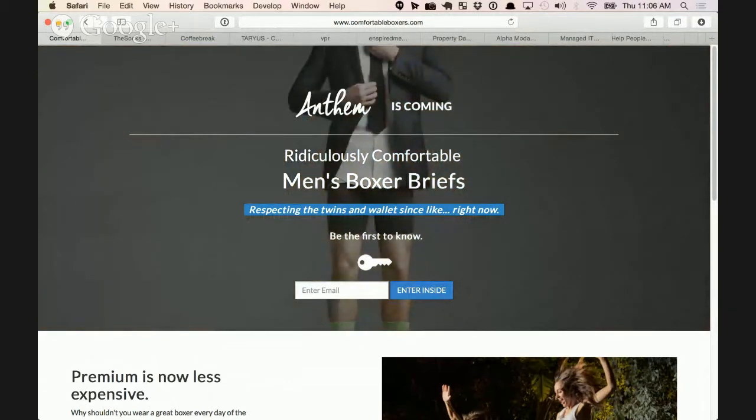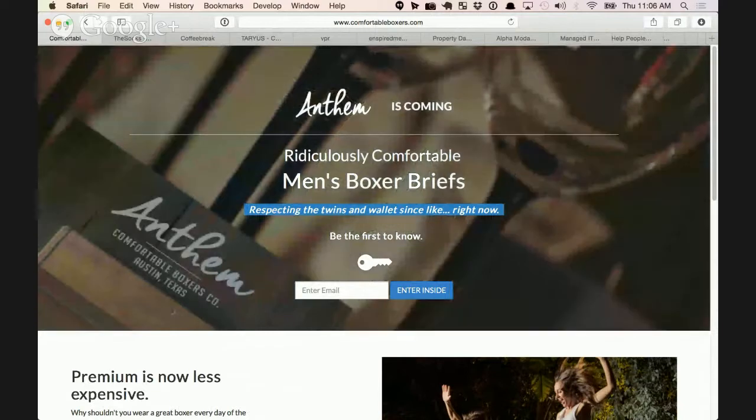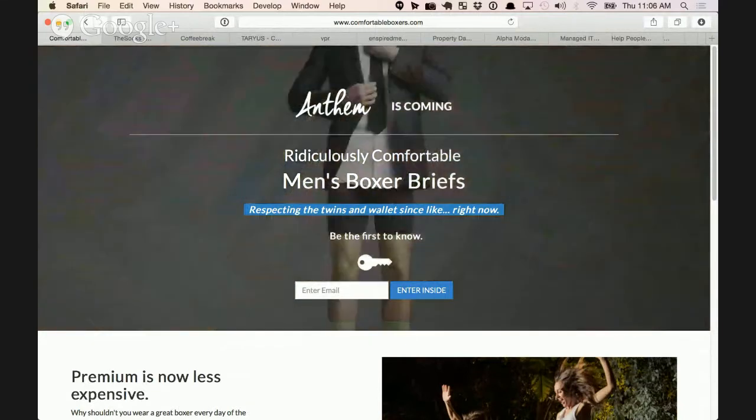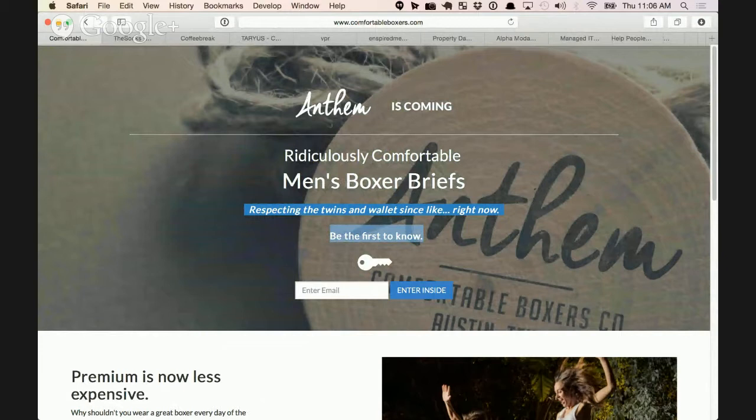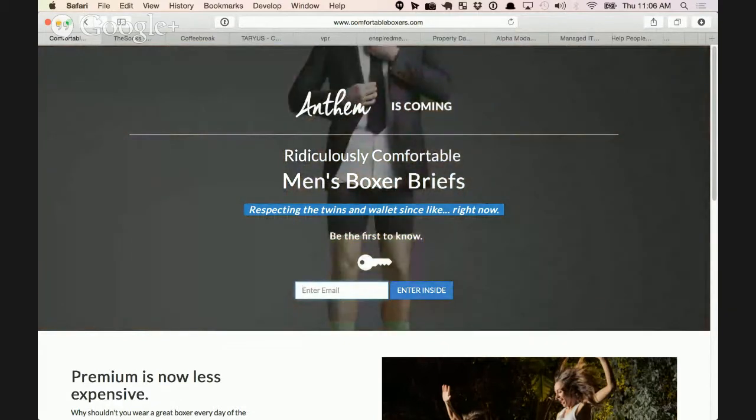I like how the tagline is called out with the highlight color behind it. It creates a nice divider to the page. Then we look at the next line, which is "Be the first to know," and there's a key in here, and it says "enter inside," without scrolling down the page. I'll look at that copy in a second.